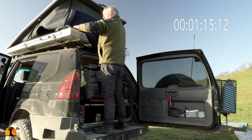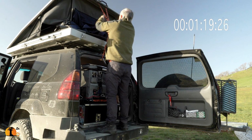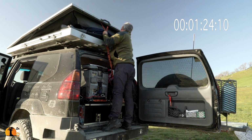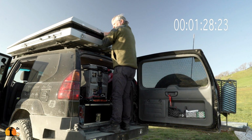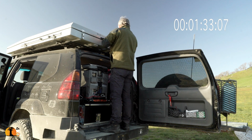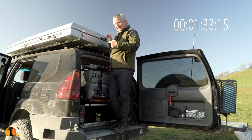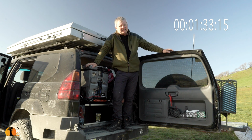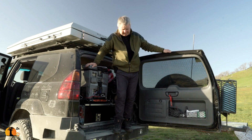Oh, I even forgot to do the amazing time-saving strap that they have included, which actually is really necessary. I suppose it saves a few seconds. Stop the clock. Now, I could put at least another sleeping bag, 2 extra blankets, definitely an extra pillow with those, and it'll still close this easily.